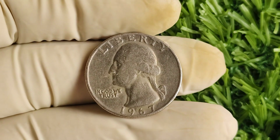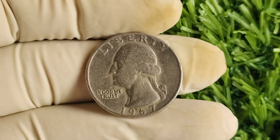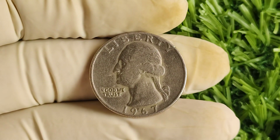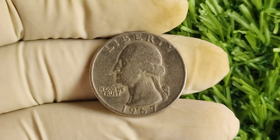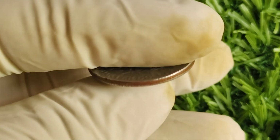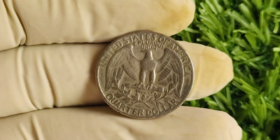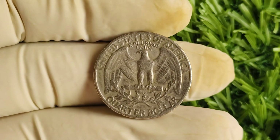Send it to a reputable coin grading service like PCGS or NGC. These folks are the real deal. They'll examine your coin under high-powered equipment, determine if it's authentic, and assign it a grade on the Sheldon scale from 1 to 70. The higher the grade, the more it's worth.